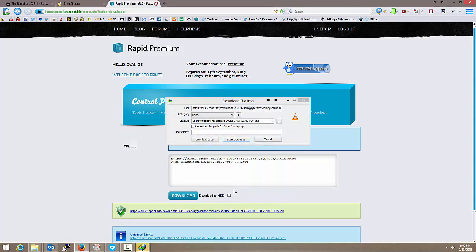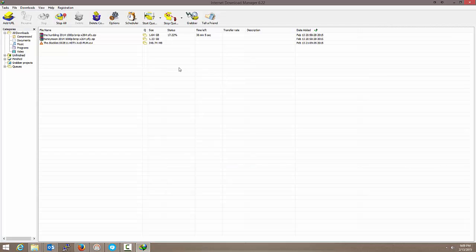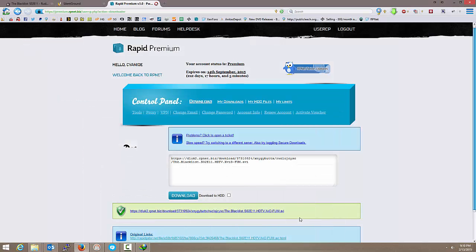I'm going to wait for the file size to show up. There's my file size, you'll see it there, 348.74, and click start download. And there it goes, off to the races. It's going to max out at between 600 and 700, which is my full speed. See, there it goes climbing, maxing out between 600 and 700. And again, that is my max speed. Yours may be higher. Good for you, you live in a cool area. Alright, and that's basically all there is to it.